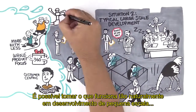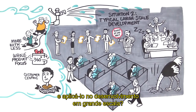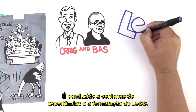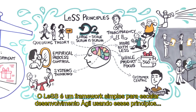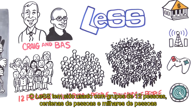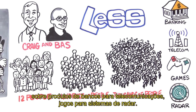Is it possible to take what works so naturally in small-scale development and apply it to large-scale development? This question has driven Craig Larman and Bas Vodde for over a decade. It's led to hundreds of experiments and the formulation of LeSS. LeSS is a simple framework for scaling agile development using these principles and some others. LeSS has been used with groups of 12 people, hundreds of people, and thousands of people on products from banking to telecom, games to radar systems.